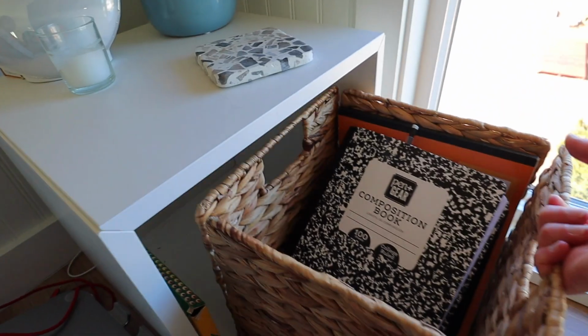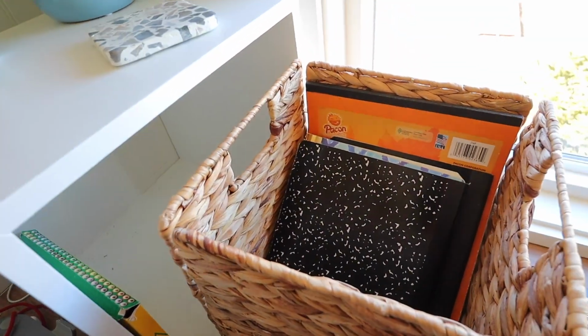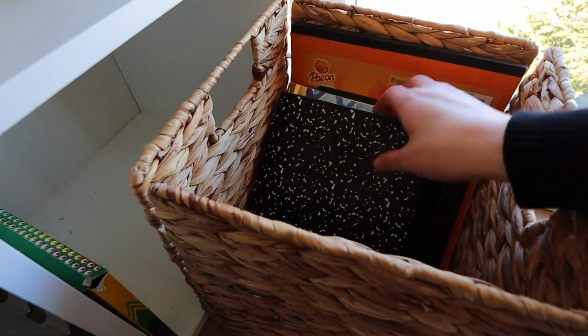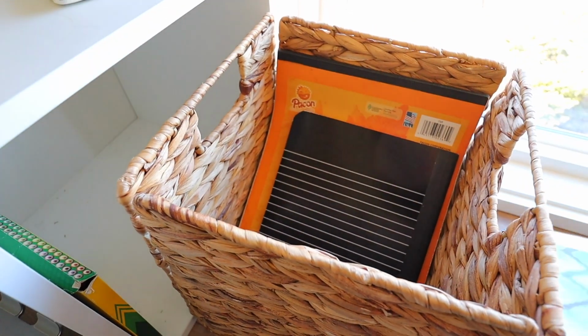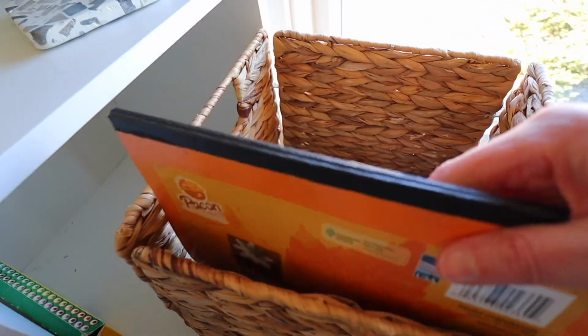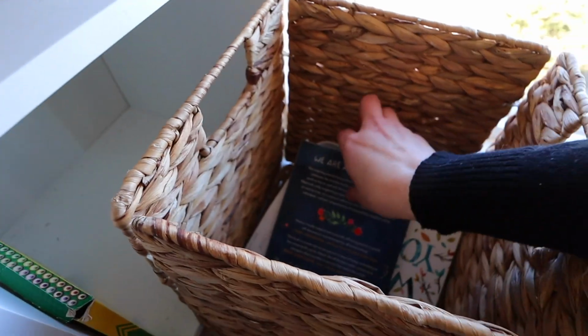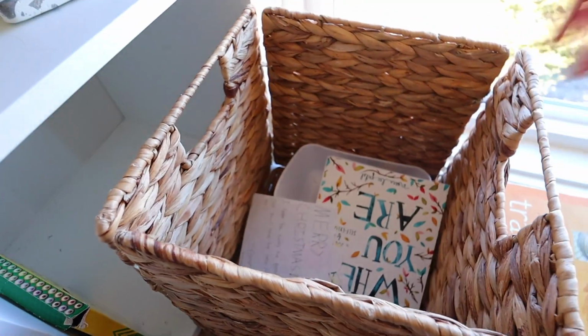This is definitely going to be a little interesting because there is not a lot of room to work with up here. Let's see, in our little basket here, I have some journals that I have yet to fill, so I'm going to keep those. A couple of journals that I have filled, but I do like to keep them just to look back on where I was and what was going on certain dates. These were useful for a time, but I have filled those up and I'm ready to let those go.